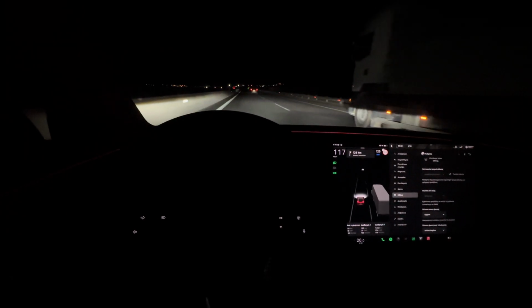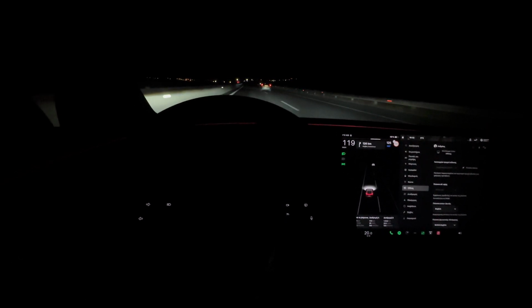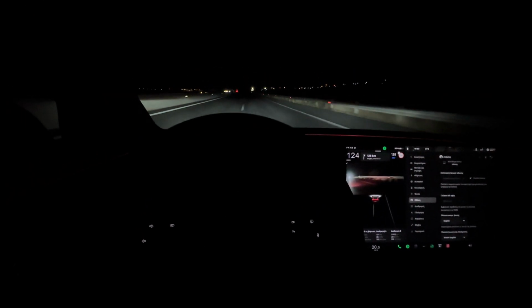And this is my first impressions about this car. I bought it in ultra red color, and more videos are about to follow about this car.